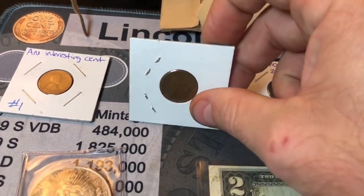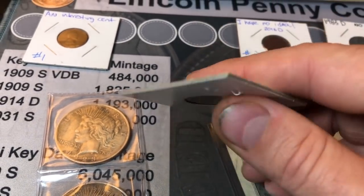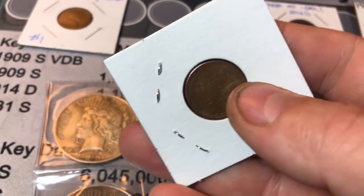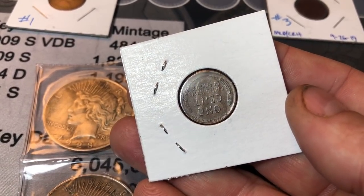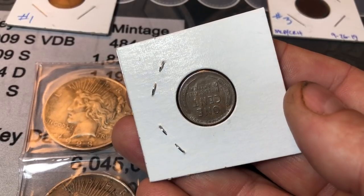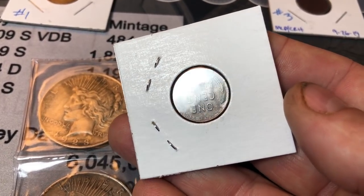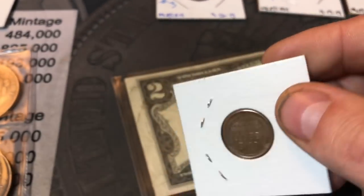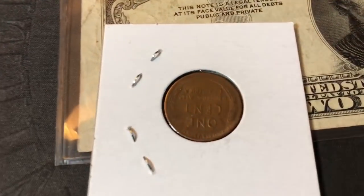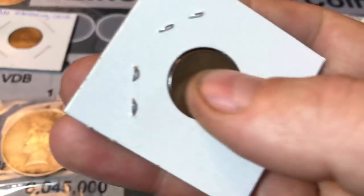The second one is an interesting one. He said that it looks like it might have a brockage on the reverse. And when you flip it around, if you look at the reverse, you can almost see what appears to be the outline of Lincoln. I don't know if it's coming across on the camera very well, but when you put it under magnification, it goes away. It's hard to tell, but you can definitely see the shape of something going on there. It looks like a keyhole shape.